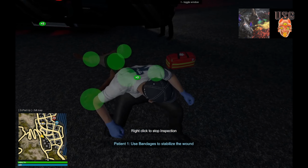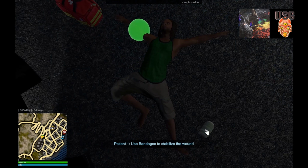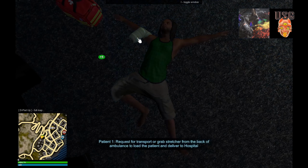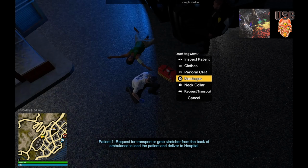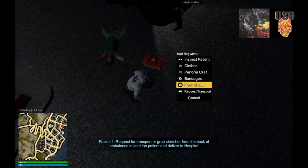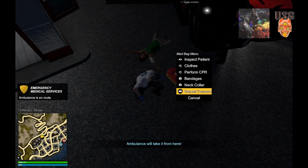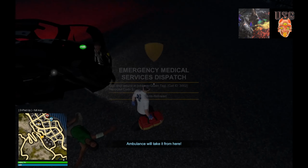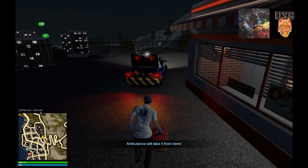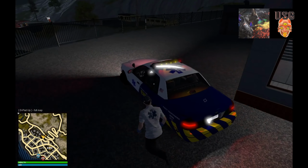Alright, so we are going to get bandages. So we're going to go back to the bag, hit bandages, put it on his arm. And then we are going to request transportation. And after that, we should be code 4 and can take another call or can call it a day. So let's put that back in the trunk and wait for the next call to come through.